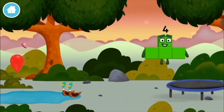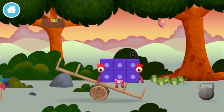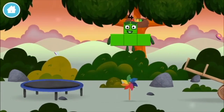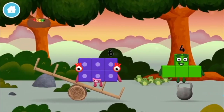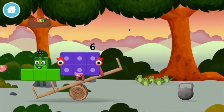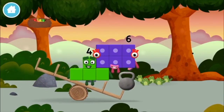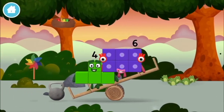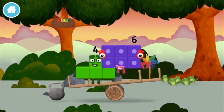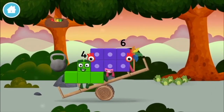A balloon. Four birds in a nest. Six acorns on the floor. Five frogs singing. A windmill. A weight.